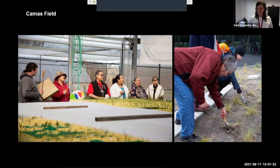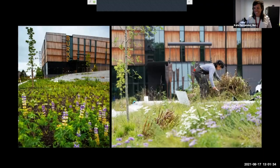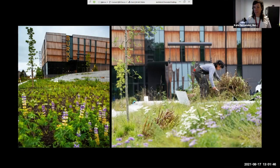On the next slide, years later, as the landscape takes root and begins to grow, we have an interesting problem where we learn that the lupin, which the camas was co-planted with, is very happy. And in fact, so happy it begins to overtake the camas garden.